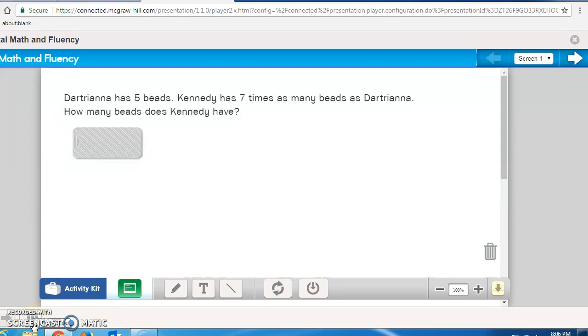Lesson 5.3, Adding Fractions. The main focus of this lesson is for you to be able to solve fraction number stories, to be able to share and discuss solutions to fraction number stories, and then to talk about those strategies. But first, let's start with our mental math and fluency.